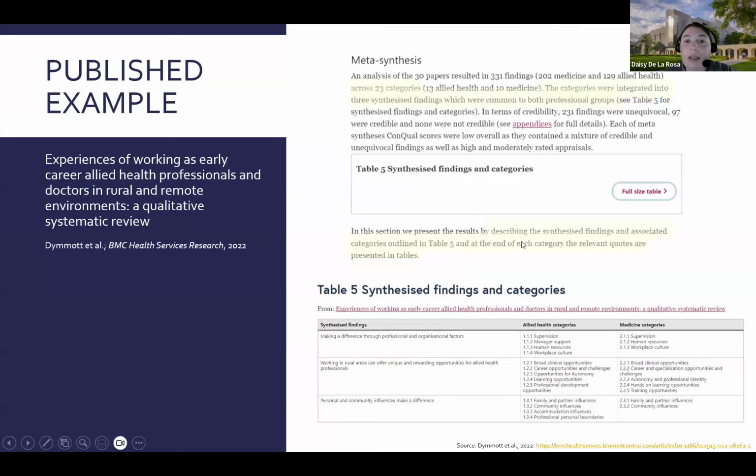So here's our published example again. In their synthesis section, they found 30 papers. They found 331 findings across 23 categories, right? So they used some type of coding to code the results that they found to help them synthesize this. And then the categories were integrated into 3 synthesized findings. So all the findings were synthesized into these 3 main themes, and then within the different categories for allied health and for medicine. So again, everything that they found in those 30 studies, they filtered into these main 3 findings. And this is a qualitative systematic review. A quantitative one may look a little bit different from that.